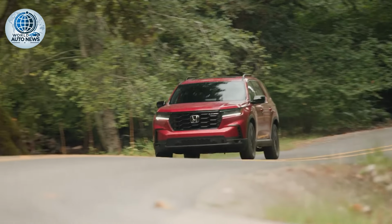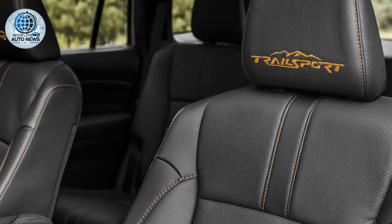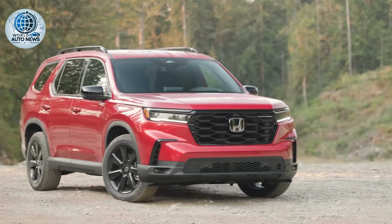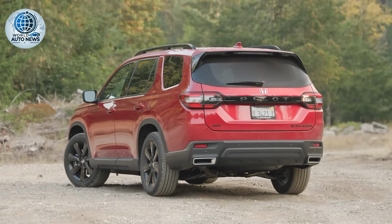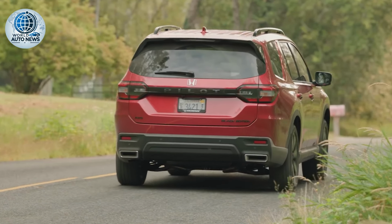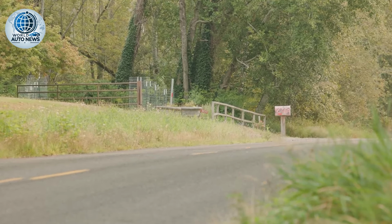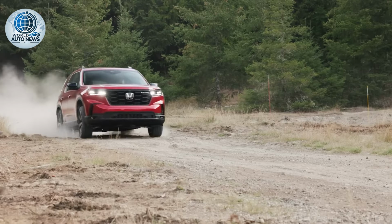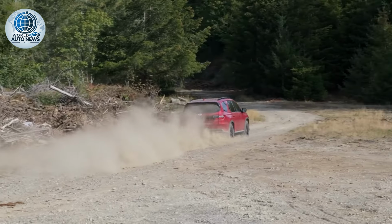The Pilot still features a 285 horsepower V6 engine and a 10-speed automatic transmission, making it a reliable family hauler. Inside, there are three rows of comfortable seating, premium leather trims, a modest 10-inch infotainment screen, and two rows of heated and ventilated seats. The base sport trim starts at $40,000, while the Black Edition tops out at $55,000.